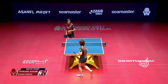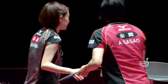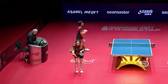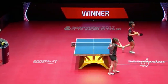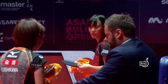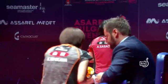There's the long push, but Ishikawa with a big response. 4 straight games, a very respectful handshake. Of course, bow to her opponent, 11-9, 4 games to 0. Nagaishimasu, she says to the crowd in Bulgaria. And Kasumi Ishikawa will move on to the women's singles semifinals.